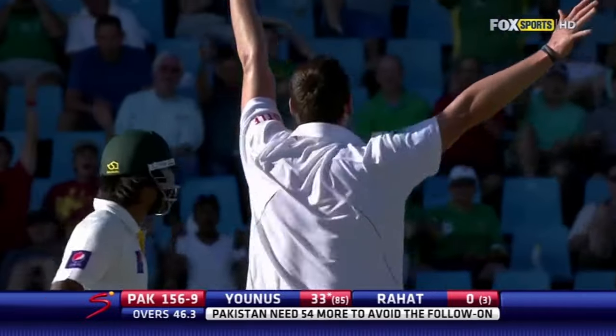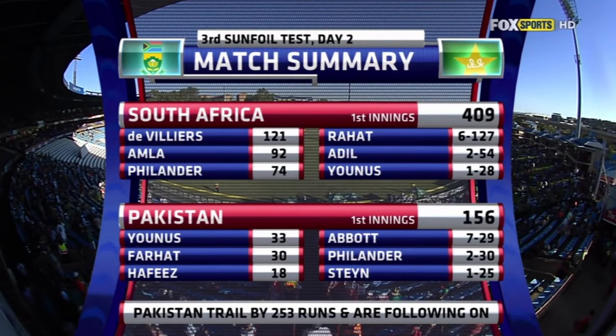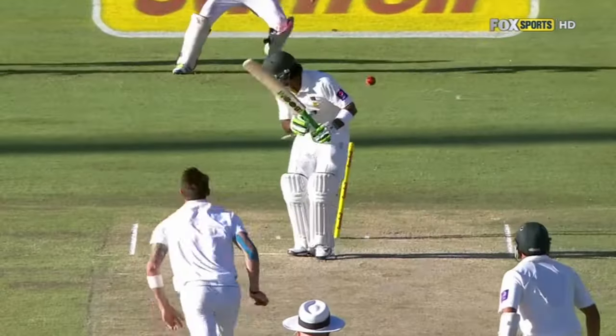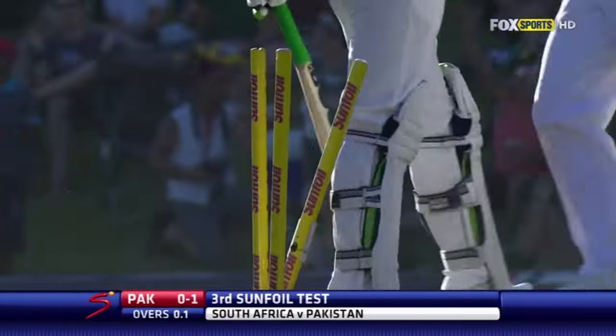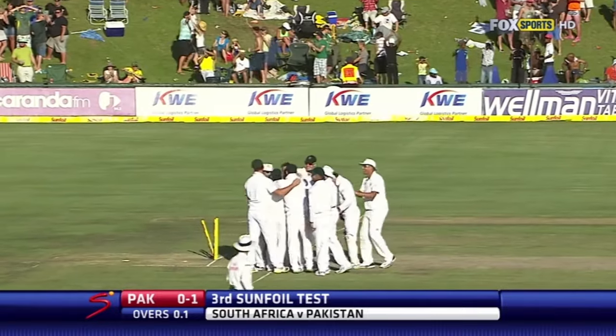Big shout, huge shout, that's him gone. Make that seven on debut. And he's knocked him over, first ball, Dale Steyn. As we said, he's going to be a tough challenge to meet, and he gets off yet again with the very first delivery.